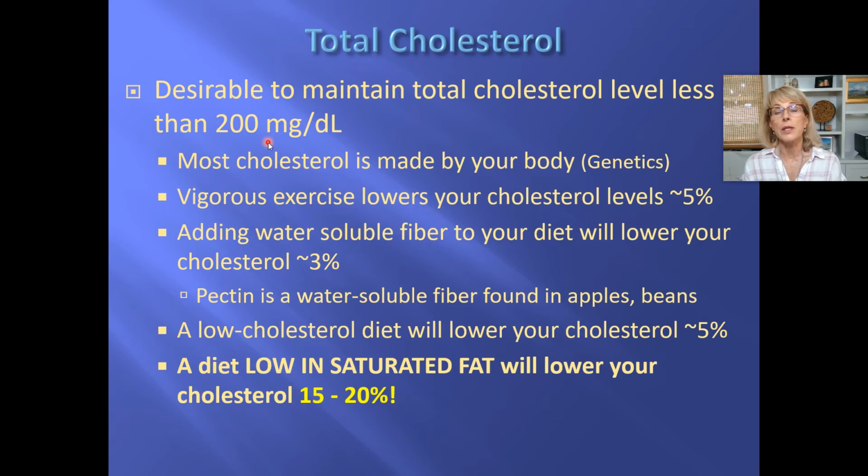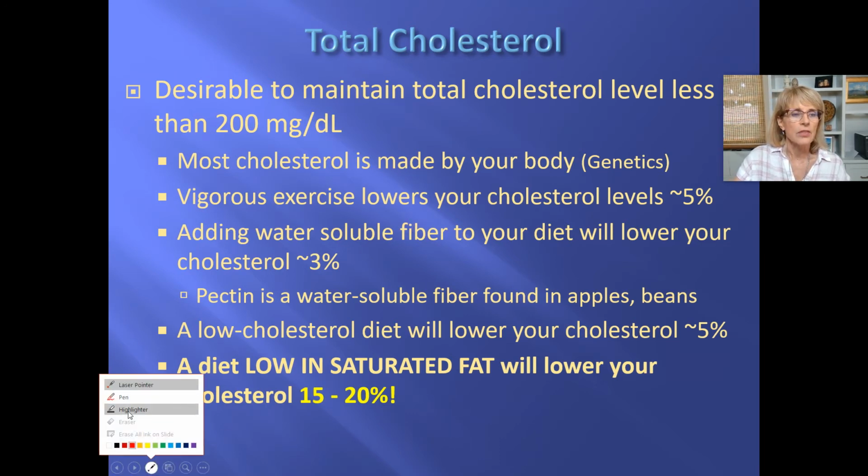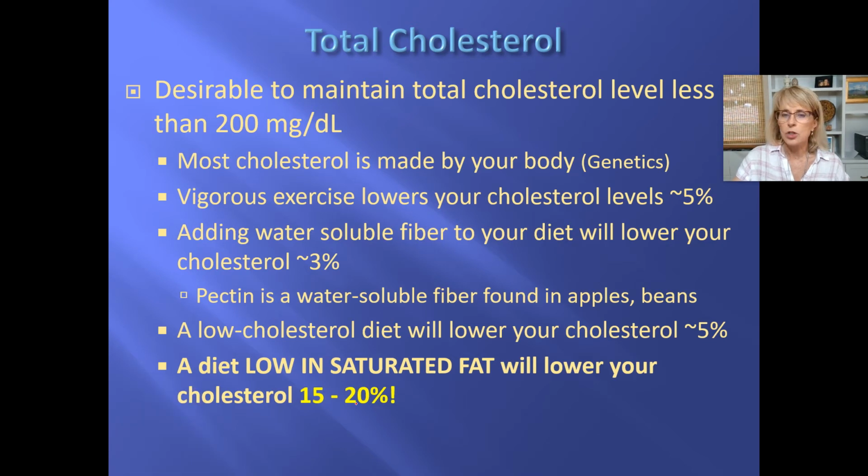Most of the cholesterol that's in your bloodstream is made by your body. And we think those bacteria that live in your colon influence how much cholesterol your body makes. That's interesting, right? Now, if your cholesterol levels are too high, what are you going to do about it? Well, there are different things you could do, but let's get down to brass tacks. The strongest way that you can lower your cholesterol is by having a diet that's low in saturated fat.